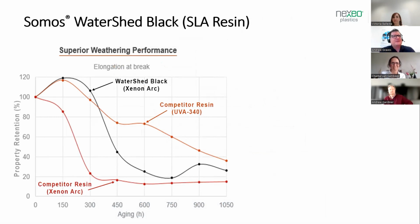So as I mentioned earlier, we went back and started to test some of our older materials that have been around a while. For example, one of them is Watershed Black. This is a stereolithography resin that runs on the Nexeo machines. It was never designed to be a weatherable material. It was designed as a prototyping material.